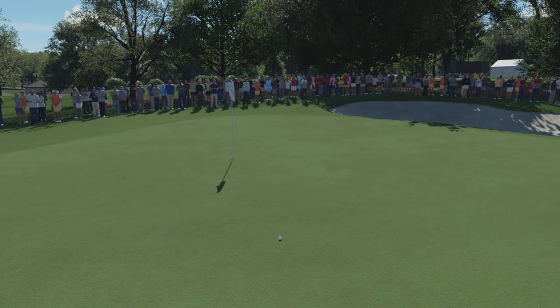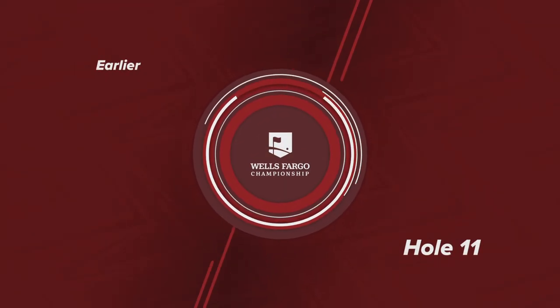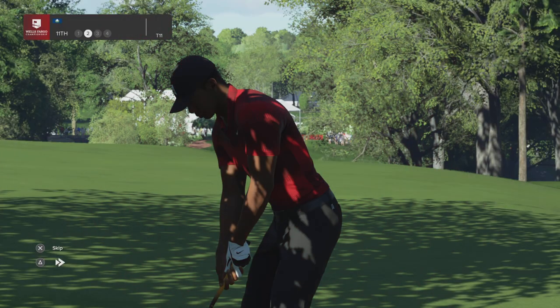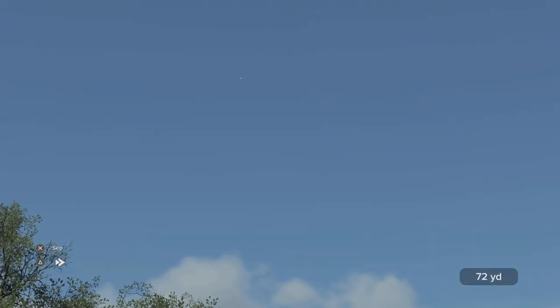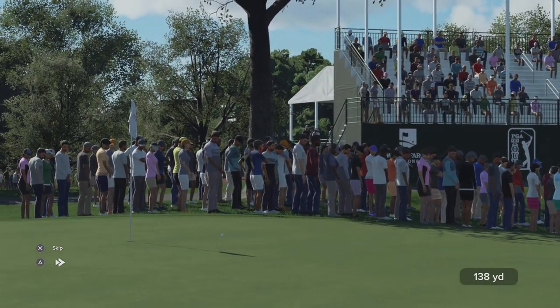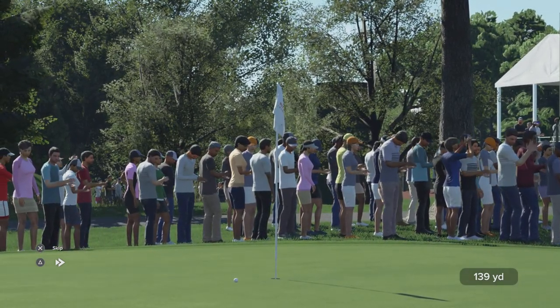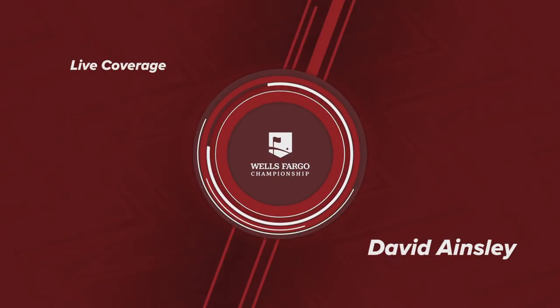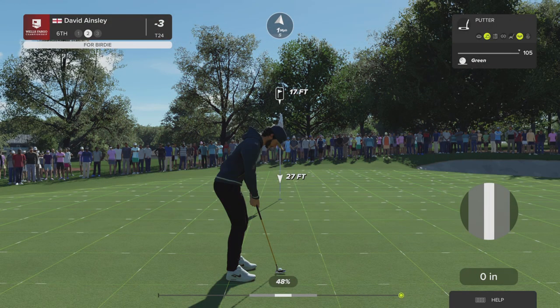You like that, didn't you? And Rich, why don't we just get a little Tiger highlight from a moment ago? This is a second. Oh, a little trickery, no doubt about it. An absolute beauty here. What are we looking at for this putt, Henny?